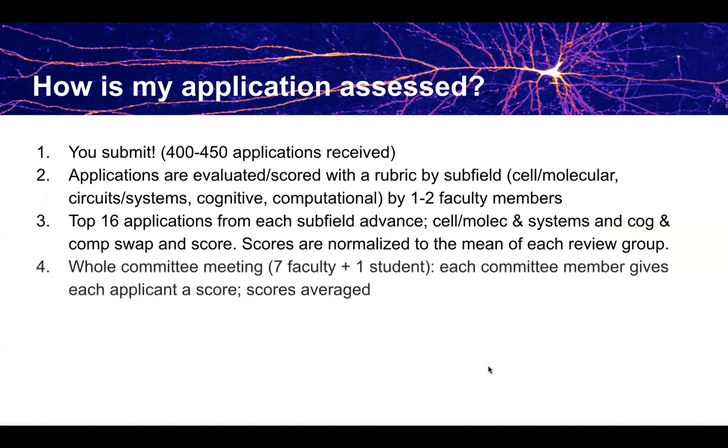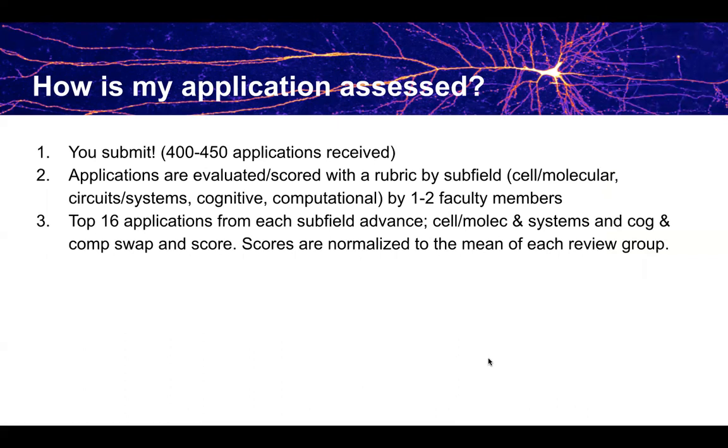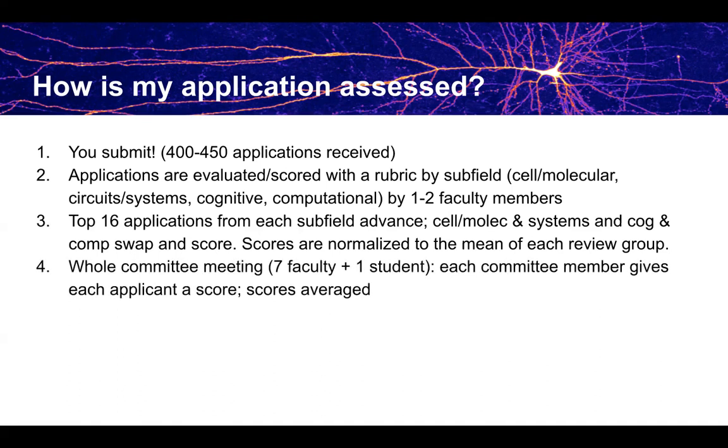Oh, sorry, I forgot to say in that last step, the faculty members basically swap applications and rescore. So cell, molecular, and system swap, and then cognitive and computational swap, since those 2 subfields are usually more related. And so then you have this larger score, then the scores are normalized. And then from there, that's 48-ish applications.